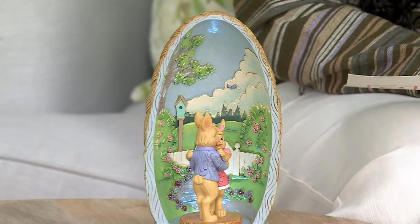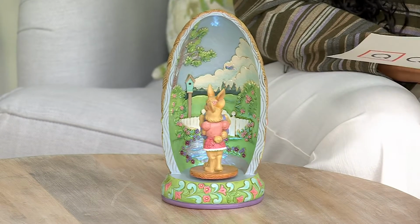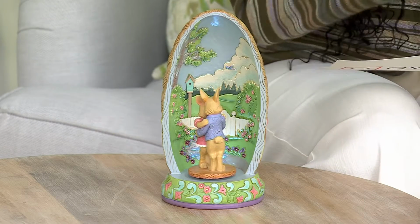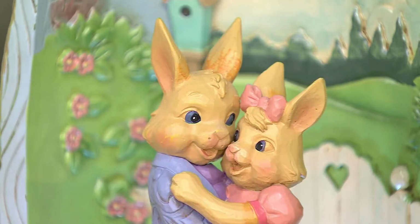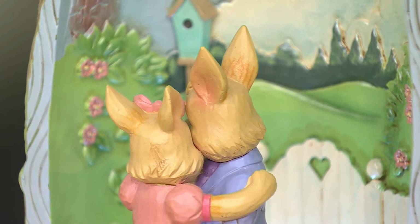22 years here at QVC. Jim Shore has literally been a staple here in our hearts and in our homes and in your homes as well, because you collect all of his wonderful, beautiful artisan crafted pieces. This is so fun for Easter. You know, Easter is coming a little early. It's going to be on the 31st, I believe, of this month.